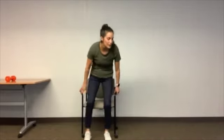So now we're going to do our power rock. This one's really focusing on our ability to weight shift. If you've ever tried to get out of a chair and you kind of flopped back into it, it's usually because you're not weight shifting forward enough. So power rock focuses on weight shifting.